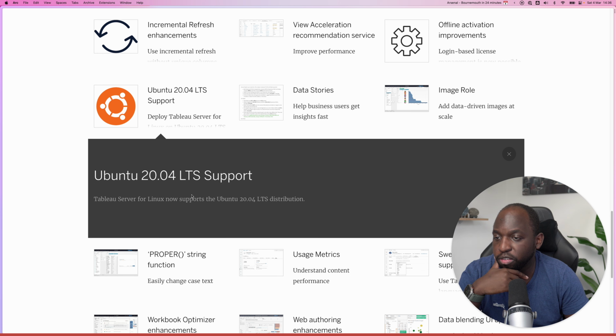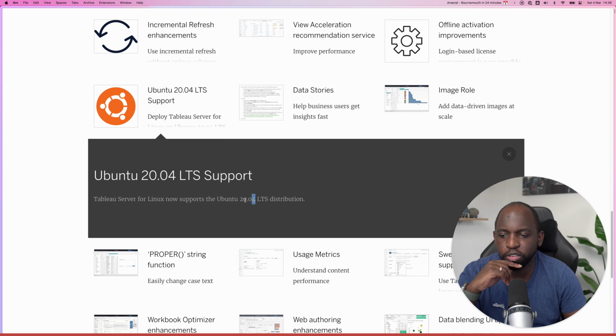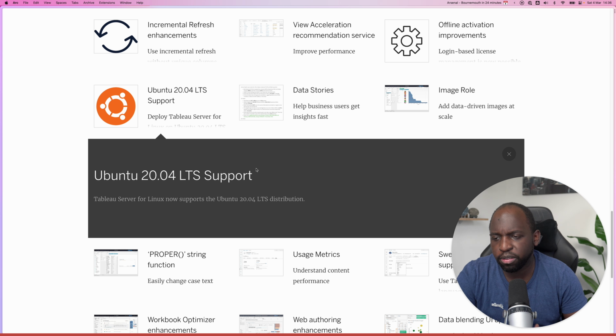Ubuntu 20.04 LTS support. So Tableau Server for Linux now supports Ubuntu 20.04. Essentially, the LTS means long-term support distribution. So that's the version that's going to keep getting supported for a while. That's good for security. It's good for stability as well.